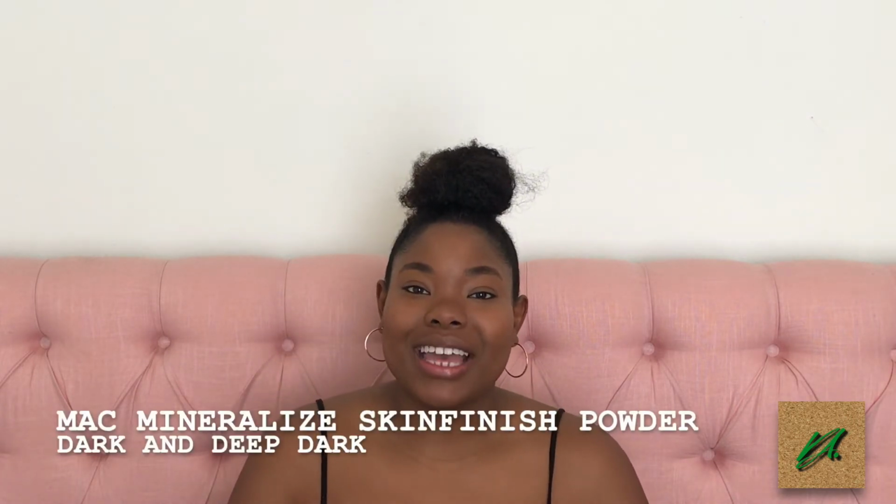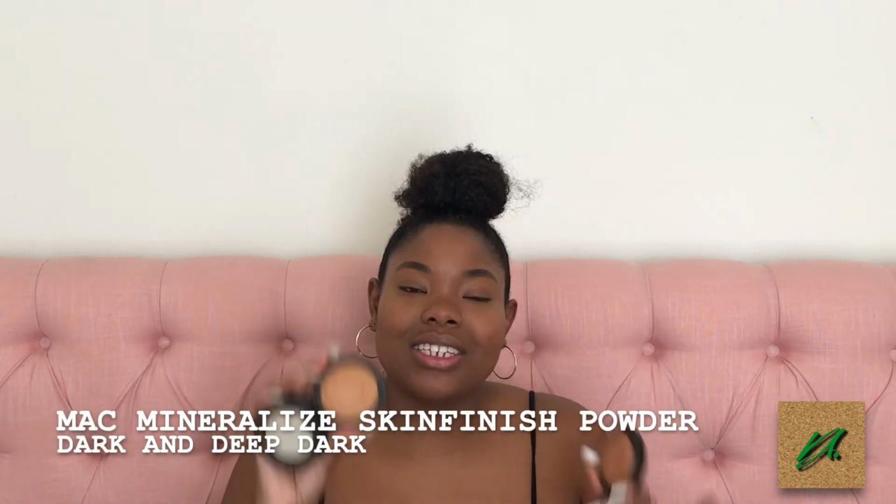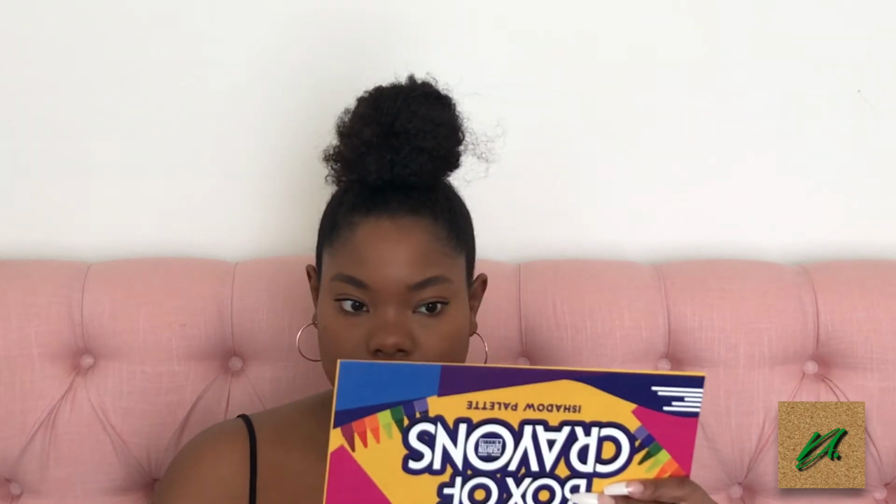To set my makeup, I use MAC Mineralize Skin Finish in Dark and then in Deep Dark. For places that I highlighted, I'm going. Sorry y'all, my camera ran out of memory, but I just ended up setting my face using those MAC Mineralize Skin Finish powders, Dark on the highlighted areas and Deep Dark everywhere else.